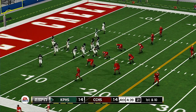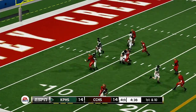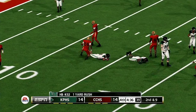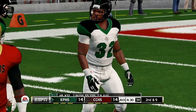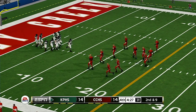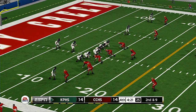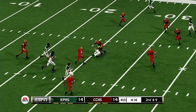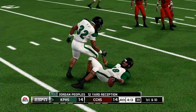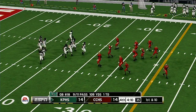From their own 12-yard line. First down. He fights forward to about the 13. That brings us 2nd and 9. Tight right, tight right. Go down, go, caught. Open field. And he's tackled at the 25. We've got a first and 10. Ball on the 25.